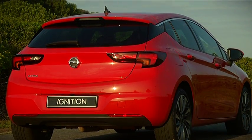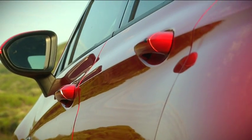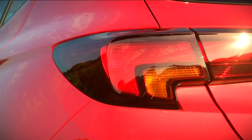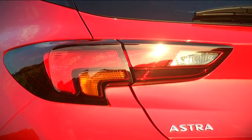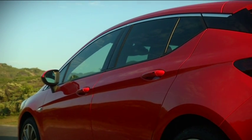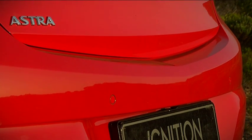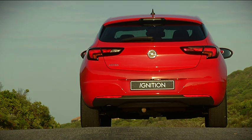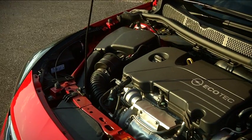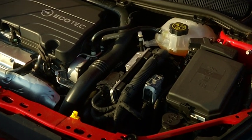So how is this new Astra going to fare in the very competitive C segment, which sees the hero, the Volkswagen Golf, knocking most of its competitors out of the park? Well, Opel is going to try and has thrown everything it's got at this new model. Opel set out to design, engineer and manufacture a vehicle that would be amongst the most efficient, the lightest, best connected with the most advanced safety and driver assist technology. Did Opel achieve this? Well, the Astra is 200 kilograms lighter overall depending on the model. It is more fuel efficient thanks to a range of turbocharged Ecotec engines, and the list of technology packed into this car has left me pretty impressed.